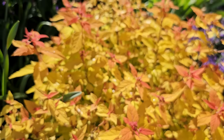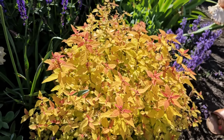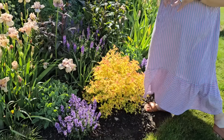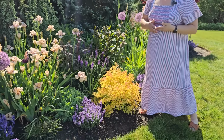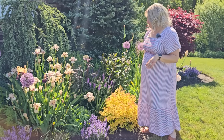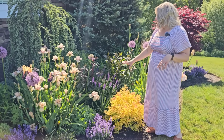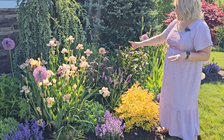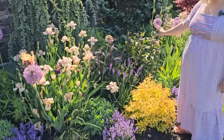The pollinators love it, and it's just a really long season interest shrub. It's also considered dwarf, so it's more compact and stays about 2 to 3 feet tall and wide. It does like sun, so I have it here in a sunny spot. Behind it, I have some salvia, and I have some midnight masquerade penstemon on either side, which I really love because it has this dark foliage.